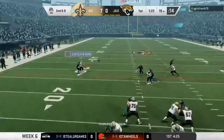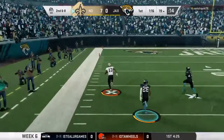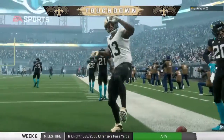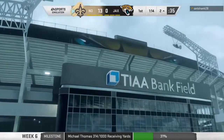Throwing on 2nd and 8. Brees off to Thomas on the left side. A breakaway for Michael Thomas. Touchdown, New Orleans. Michael Thomas, 81 yards. And the Saints are able to strike quickly for 6.